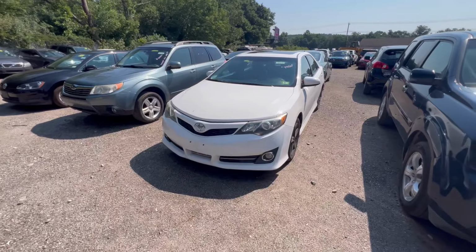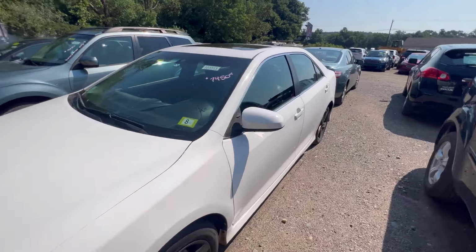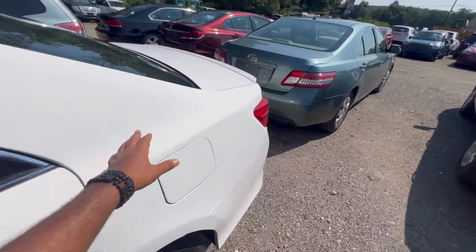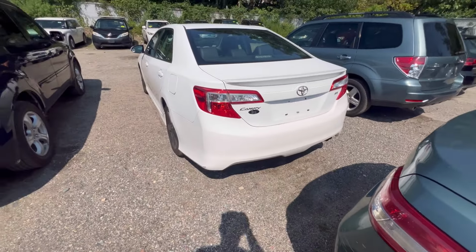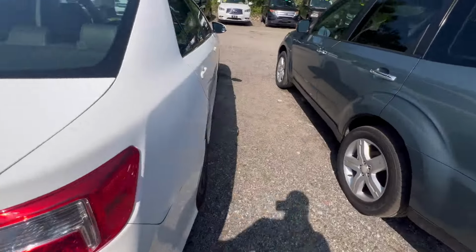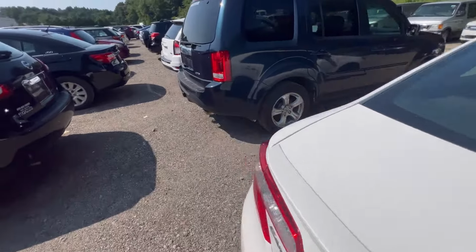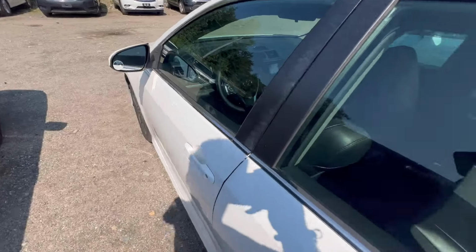This is a Toyota Camry, probably a 2012 or 2013. These cars are ridiculously high, guys. $7,450 for a Camry. I don't even know the mileage on this thing. We're about to see it pretty soon. Let's walk around a little bit. Okay, now let's take you guys inside. I like the color, but it's so expensive. This car is not for, and it's locked.